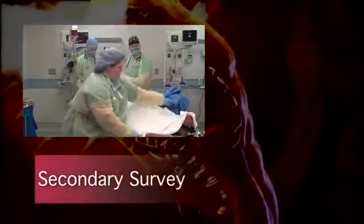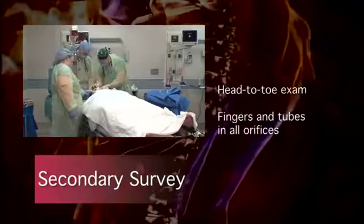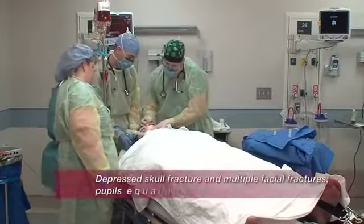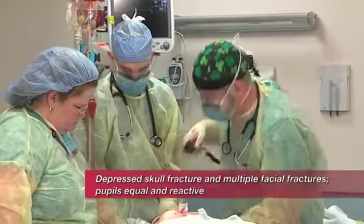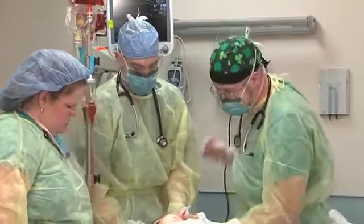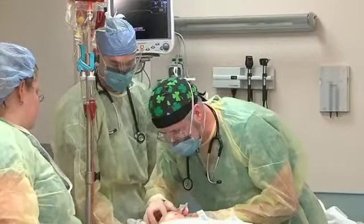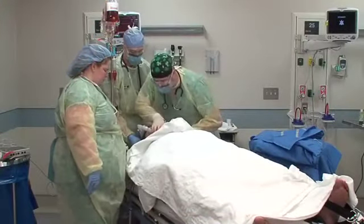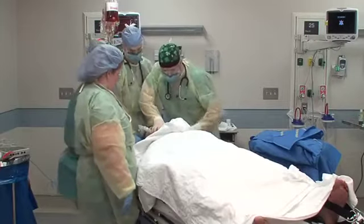Okay, we're ready to move on to our secondary survey. We're going to start at the top and work our way down. So let's take a look here at the head. Looks like he's got, oh goodness, a depressed skull fracture here. Pupils are equal and responsive. He's got a bit of crepitus in his face, a lot of swelling. Looks like he's got some facial fractures. Let's look at his neck here. Looks like his trachea is midline, our crike is in good place. His neck veins don't look distended.